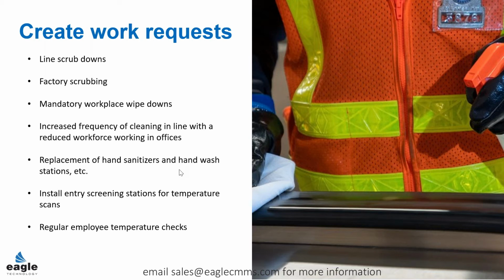Are you going to do temperature monitoring at the door? I know companies do bag inspections and things like that. Are you going to take temperatures? Facial recognition can allow for temperature scanning as well throughout the day. Is it worth installing to keep your employees safe? What about installing equipment like UV filtering in your plant, in your air ducts, to help keep the air cleaner in your facility than ever before? These are all things that you need to think about.